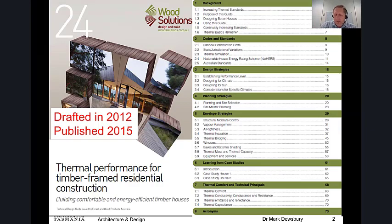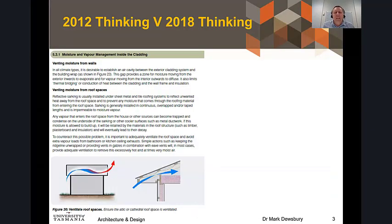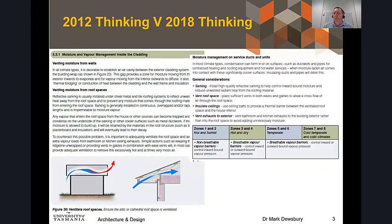And you'll see a few of these slides come up during the presentation today. And I guess this is one. So we were talking way back then about the issues of moisture and water vapor and management inside the cladding of the building. And we're talking about how you need to think about roof space ventilation and what you should be doing in walls. And importantly, most of the principles we're talking about for climate zones 3, 4, 5, 6, 7, and 8 are still very relevant today.